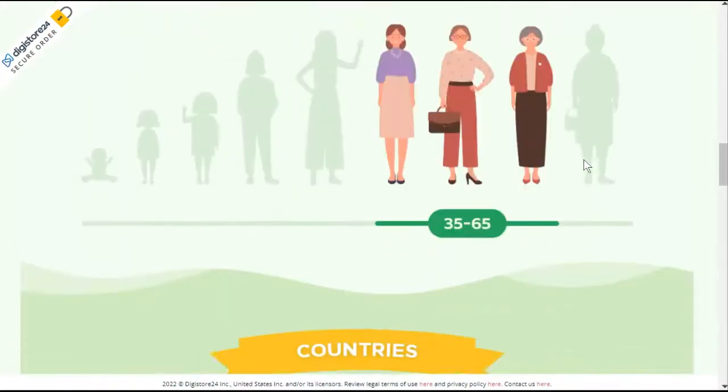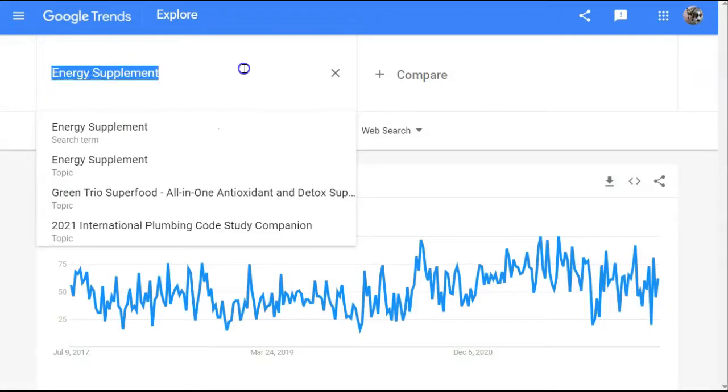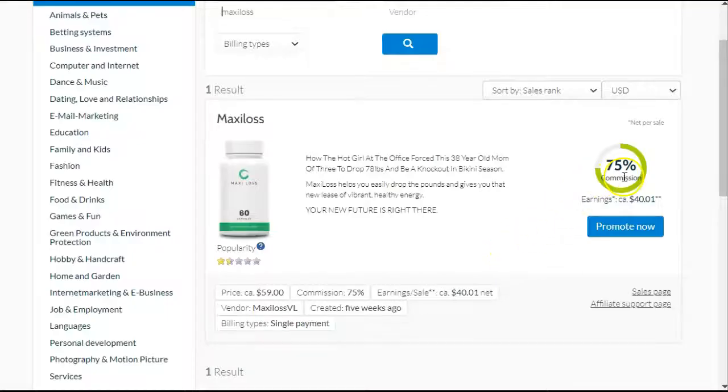you promote this product. MaxiLoss is actually a bit of a different topic with an energy supplement, so you can see the trends for the past 5 years. While it does tend to go up and down, it is constantly going up overall. MaxiLoss has a 75% commission for affiliates with an average sale price of $59. So the average affiliate commission earnings per sale is $40 with MaxiLoss.